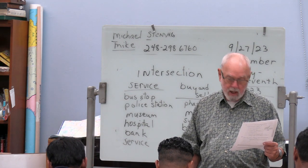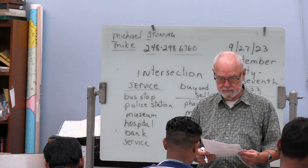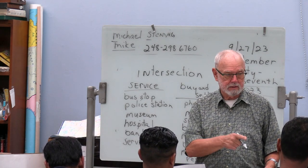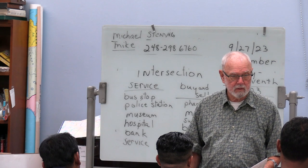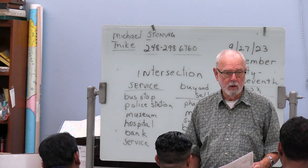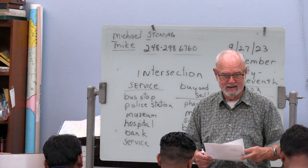On the right. On the left. On the right. On the left. He said on the right of me. Yes. Who is on the left? Muhammad. Who is in between? Salah is between Muhammad and Abdul.